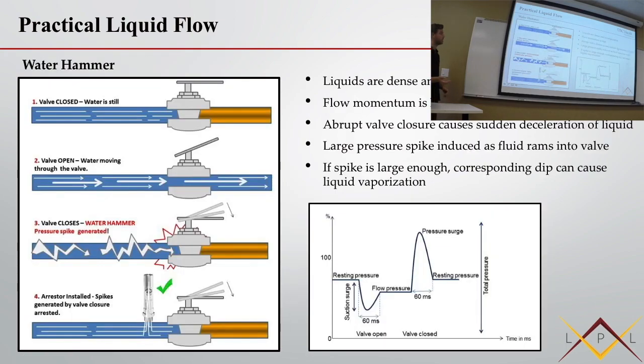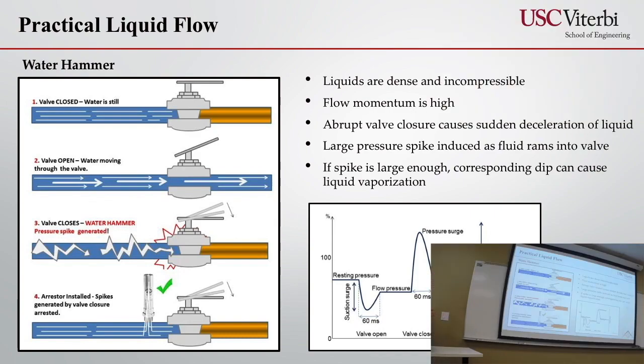So, water hammer. This is something we have seen at LPL quite a bit. It occurs in liquids because they have high density, and so when they're flowing, they have high momentum. If you have a high momentum flow and you suddenly close a valve, you're basically slamming that flow into a brick wall, and it can cause quite a severe pressure spike. So either you design your system to handle that pressure spike, or you close the valve more slowly, or some commercial applications have one of these arresters, which is a small volume of gas that acts as a shock absorber.